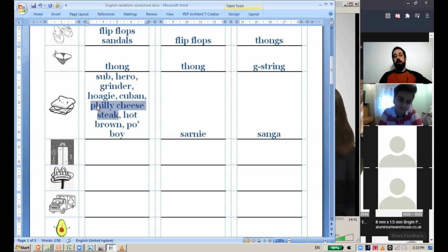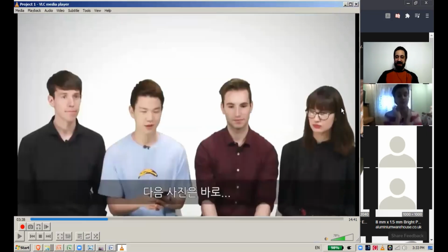Philly cheesesteak, everybody knows that one. Cuban, everybody knows that one. Hoagie, grinder, and hero, these are all the same as a sub, but you would probably only use this in Philadelphia or New York or New Jersey, that kind of place. But we have lots and lots of words for sandwich. Good. Any questions so far? No. Okay. It's pretty fun learning all the different words.